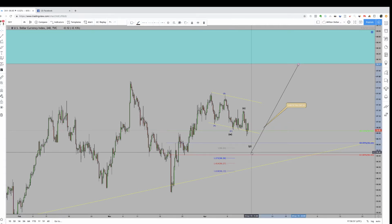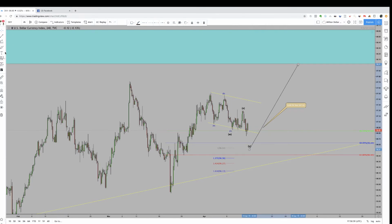Boom. So price could come down into this area. Price could definitely come down into this area for this buy setup.